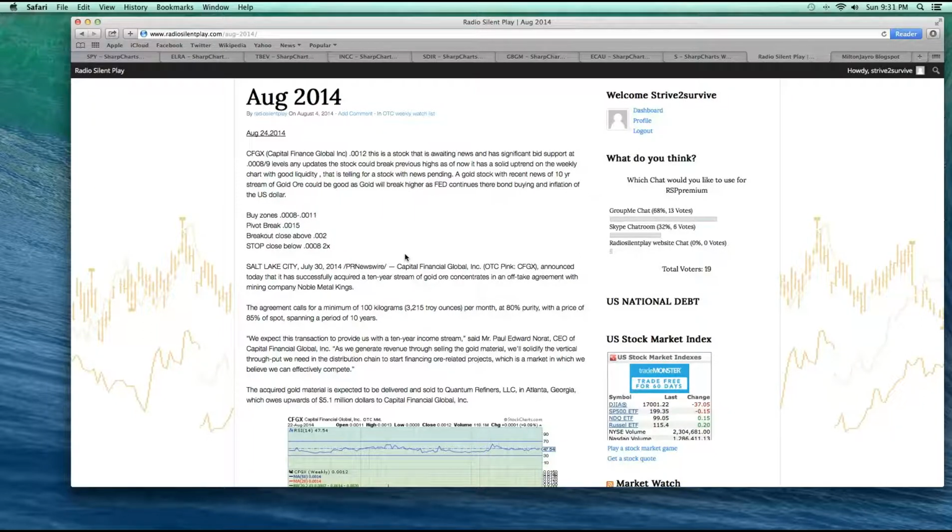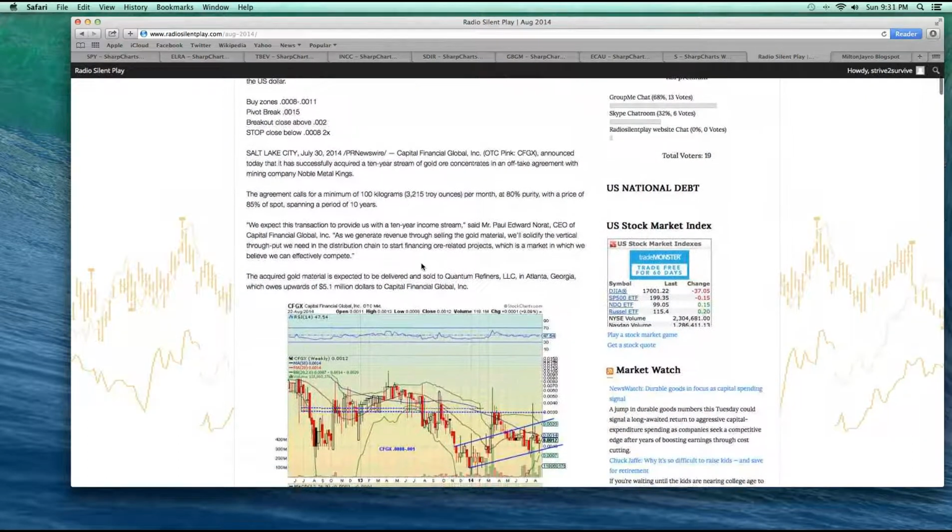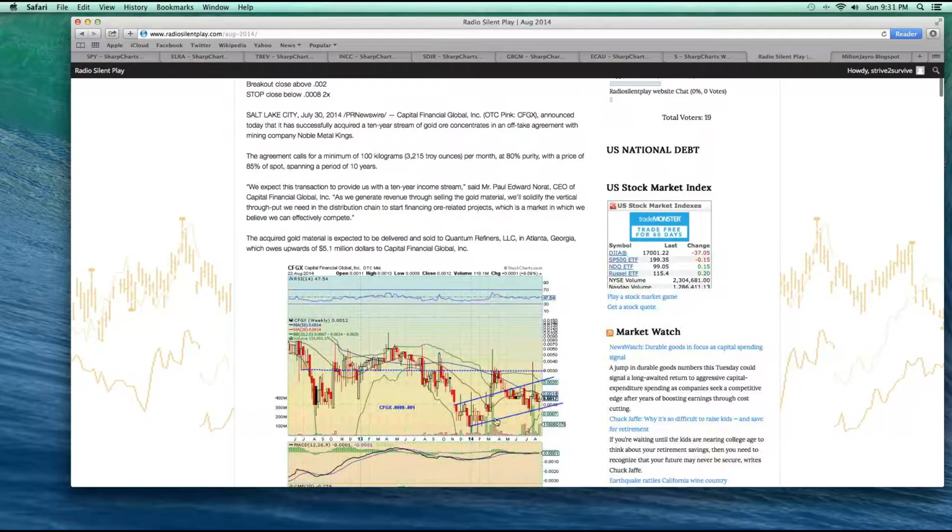Let's take a look at what I'm looking at now for tomorrow, August 25th, 2014. CFGX was supposed to put out news last week. It really didn't. They're still waiting on news. The CEO came out and said the news wasn't released because it wasn't ready. But what I'm looking at on the chart is an uptrend channel.